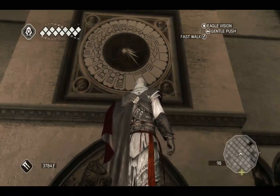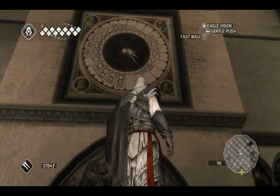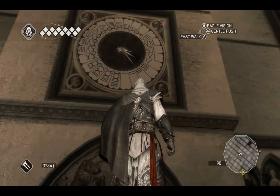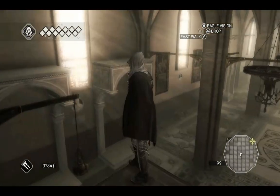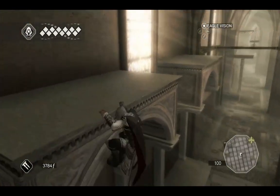According to this, it's like 3. So it should be, wait a minute. 24 is nighttime, so it should be just after sunset, or 3 hours after sunset, according to that. Anyway, we should be going around here, I think.